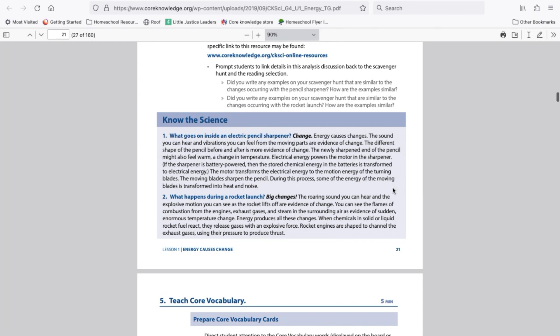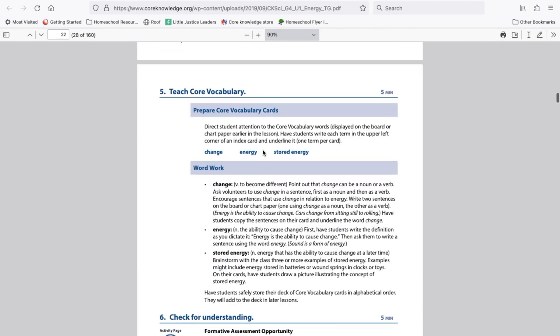This I will talk about with my kids, but this is also helpful as the educator. What happens during a rocket launch? What goes on inside a pencil sharpener? So again, building those deeper understanding of science.